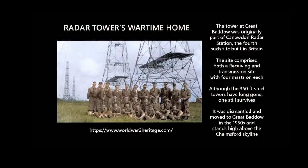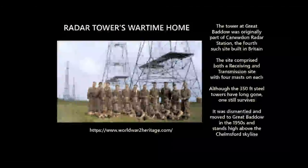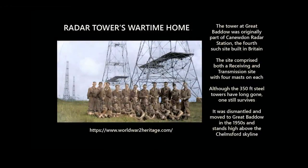This particular tower was originally at Canewdon, and it would have shared the site with similar types of towers. And those towers' purpose was to beam radio waves out across the North Sea. And this was done before the Second World War started, was part of the new air defence system that was developed prior to the Second World War.